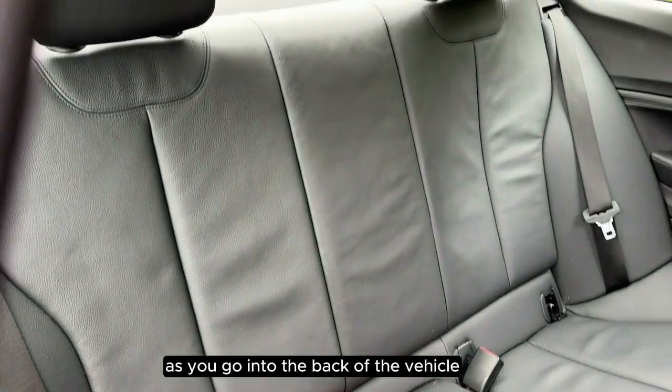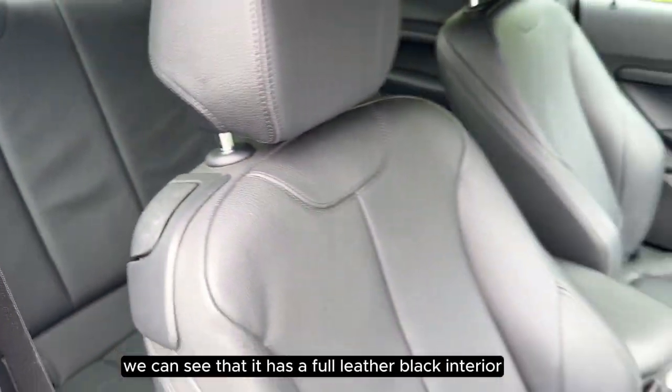go into the back of the vehicle, we can see that it has a full leather black interior.